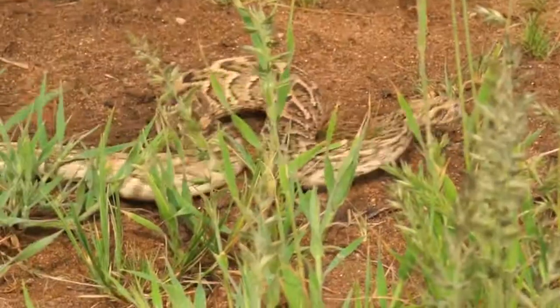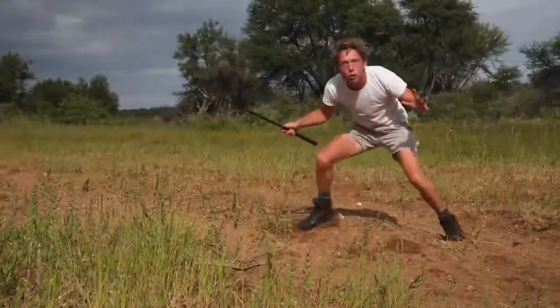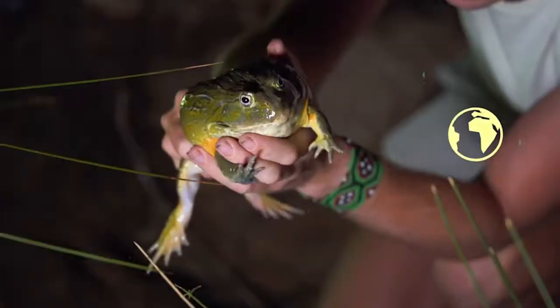Look at the size of that. It's an absolute beast. Coming right up to my... Whoa! Oh! My name's Jack Randall, and I'm a zoologist. Wow! And I'm showing you every animal on the planet. They're not seeing me as a threat.